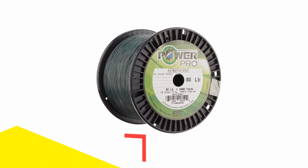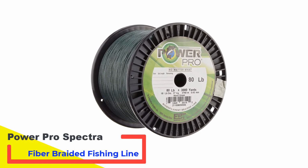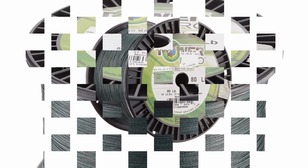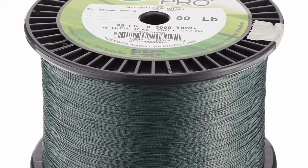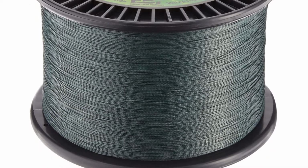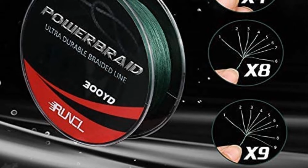Number 3. PowerPro Spectra Fiber Braided Fishing Line. If you know anything about braided lines, you know there can be some drawbacks. Tying knots can be difficult, the line is more visible, harder to cut, etc. Unfortunately, the PowerPro Spectra braided line was guilty of most of these during our test period, plus it had a few additional issues that the other lines we tested didn't have.